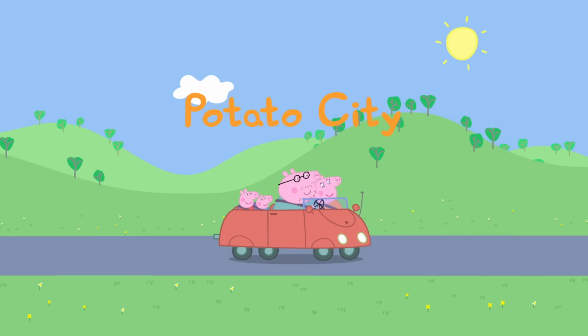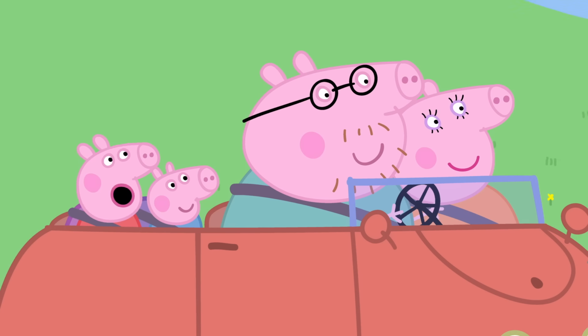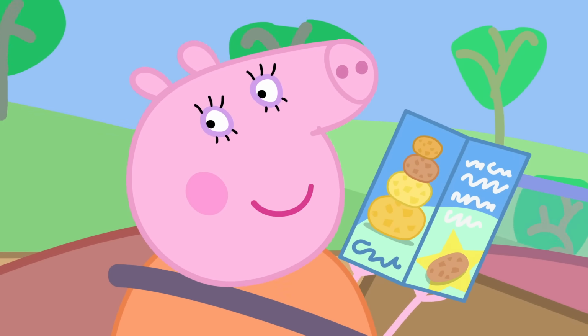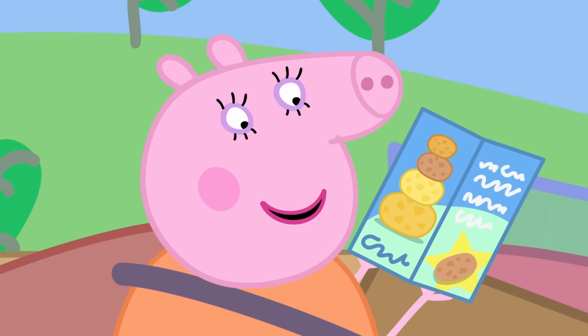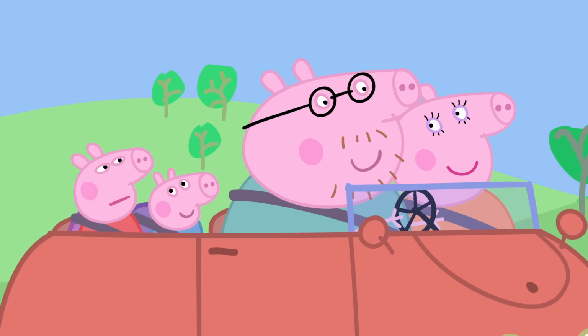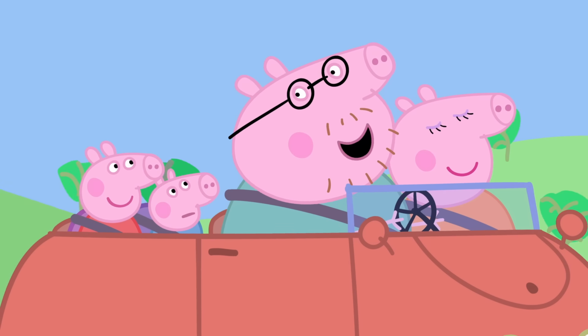Potato City. Peppa and her family are going to Potato City. What is Potato City, Mummy? It's a theme park, Peppa. Where the magic of vegetables never ends. It sounds a bit boring. It will be fun. Potato City, here we come.